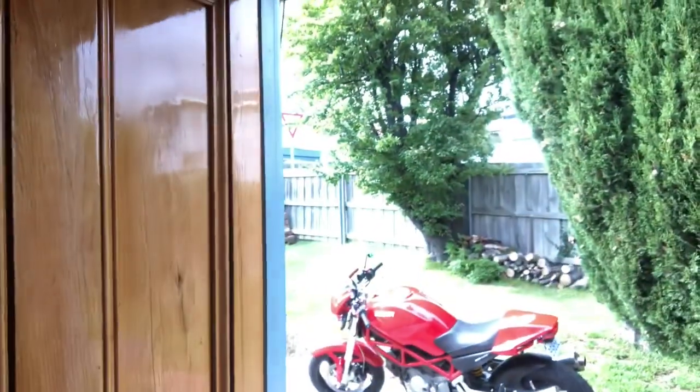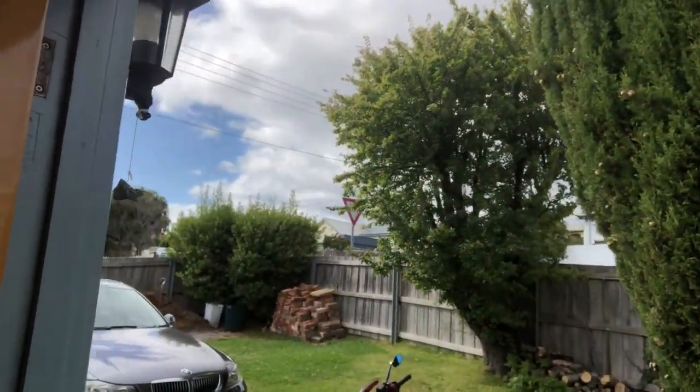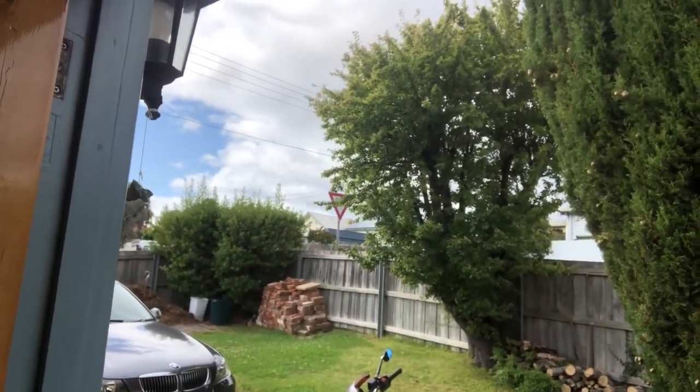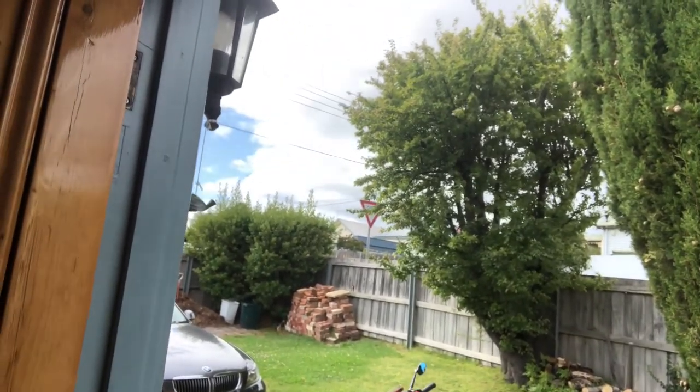I'll just turn the phone around. We'll figure out how to do that. There we go. There's the bike. Ducati Monster, 2006. Not a lot of K's in the block, so we've got to go and put a few on it today. Anyway.